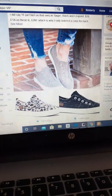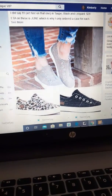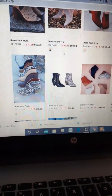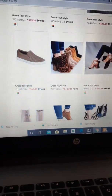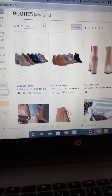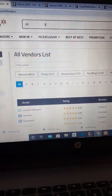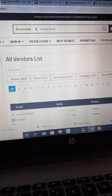One thing we're running into with the coronavirus going on is that these shoes are coming in June. And so in Fashion Go, you're going to notice some of these things. This just means that there are multiple colors, but there's also another tab that basically tells you it's a pre-order. You want to be really careful with those, because with this virus going on, it might say it's a pre-order and that it's going to be due in, like we have one that's supposed to be due in the end of February, and I don't think it's in yet.